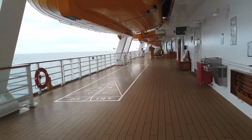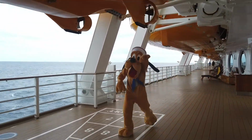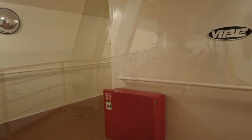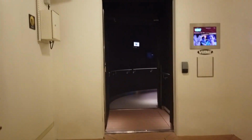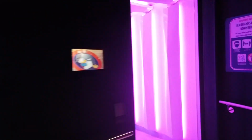And this is a great area to relax throughout the day. They have lounges out here. As you can see, Pluto had seen me earlier, and now he's shocked to see me once again. So I was walking all over the ship that day and everyone was kind of taking notice. As you walk all the way to the forward of the ship, you can find this location for Vibe. This is that hangout for 14 to 17-year-olds.